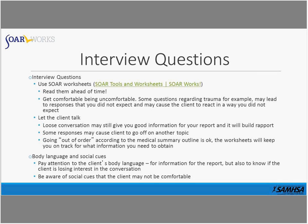Also, letting the client talk. I think a lot of the times when I use the worksheets, I wanted to stay in order and ask the questions the way that it was on the worksheet, but sometimes it's better just to let the client talk, and it may seem like they're going off topic and providing information that you don't need, but as I mentioned earlier, quotes are really good from the client, and they may say things that could really benefit your summary, even if it's not in order of the questions that you're asking. A lot of times what you say is really relevant, even though it's not what you intended to talk about at that time. But having those worksheets in front of you can keep you on track. So if you do get off topic, you can refer back to your worksheets and figure out what information you need from there.